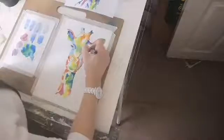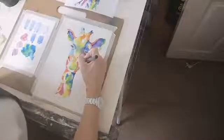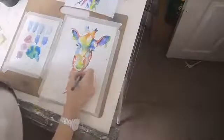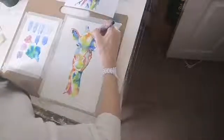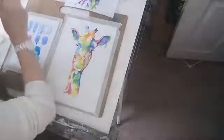Just going to bring some more details through with my ink pen. And this is where it all comes to life. Down the side of the face. Really strengthening those lines. Up those lovely antlers. I'm really liking the colours of this one. Right, is that mouth dry? No, it's still wet. I might have to get the hairdryer out.